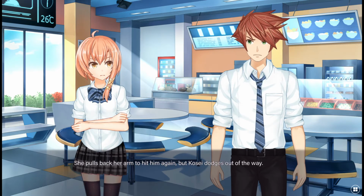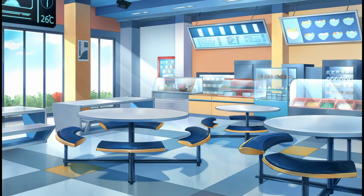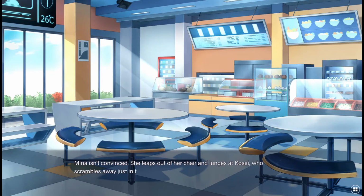She pulls back her arm to hit him again, but Kosei dodges it out of the way. I kid. Mina isn't convinced. She leaps out of her chair and lunges at Kosei, who scrambles away just in time. She chases after him, and the two vanish from sight. Guys, what about your food? I sigh. So much for eating lunch together.